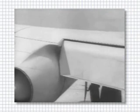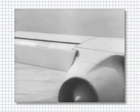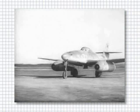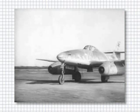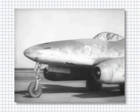A total of 1,430 were manufactured, but they saw little combat towards the end of the war. The RAF have no records of any engagements with the jet fighter. However, the US Army Air Force did claim to have shot down several in dogfights.